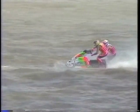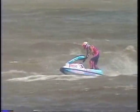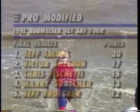Let's take a look back earlier in the race, how he took over the lead. Jeff comes into the turn carrying a lot more speed. He's got a better line. He's on the outside. Victor, there it is. He goes down hard. He had his leg out, using that as a stabilizer, but he caught a lot of air, so he just had nothing to hold him up.